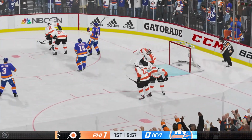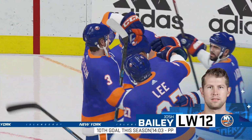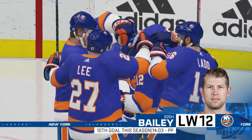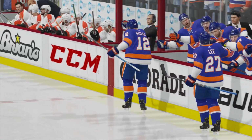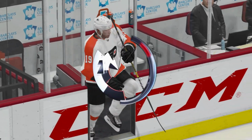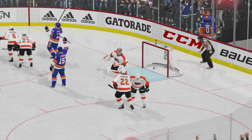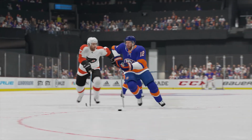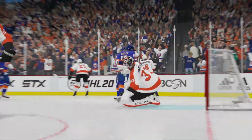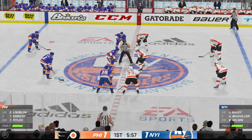He scores! Well, they've been hoping that the extra work they've done on the power play would help them capitalize. They do a nice job there. He didn't have much room up over the glove, but as soon as the goalie dropped into the butterfly, there was enough for him to put it into the top bin. Here in the back half of this period, we got a tie game.